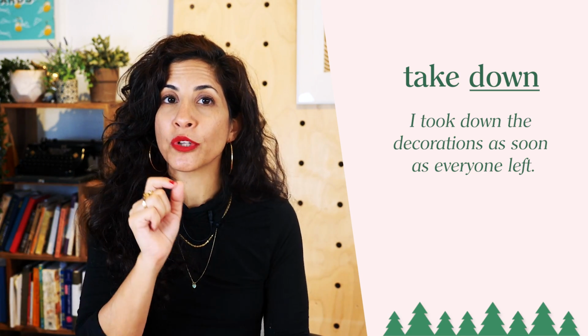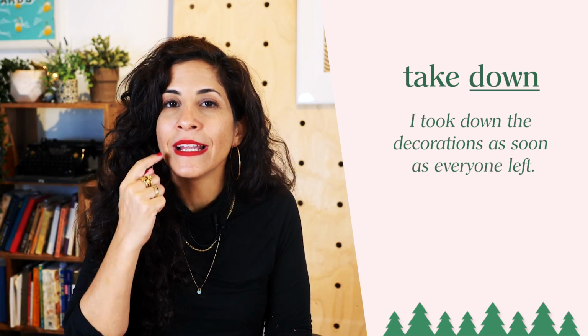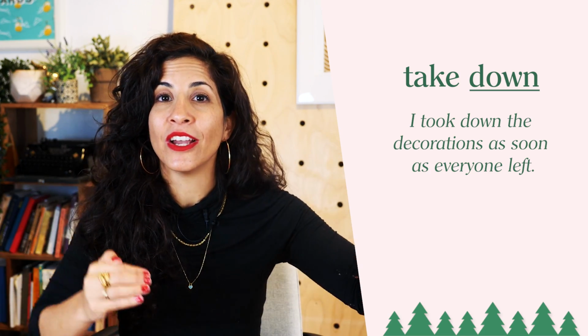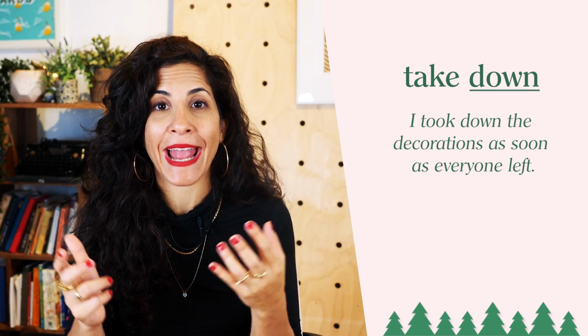For the word took, we start with a T sound. It's aspirated, so we hear a slight H right after. Listen, t. Then we have the lax oo: cook, look, book, took. Then we connect the k to the D, took down. The ow vowel is a diphthong, just like with the word out.